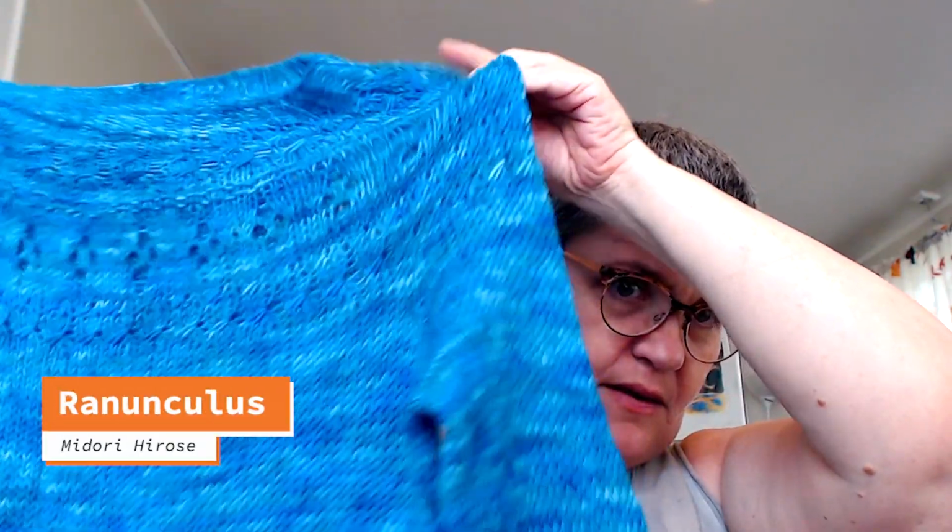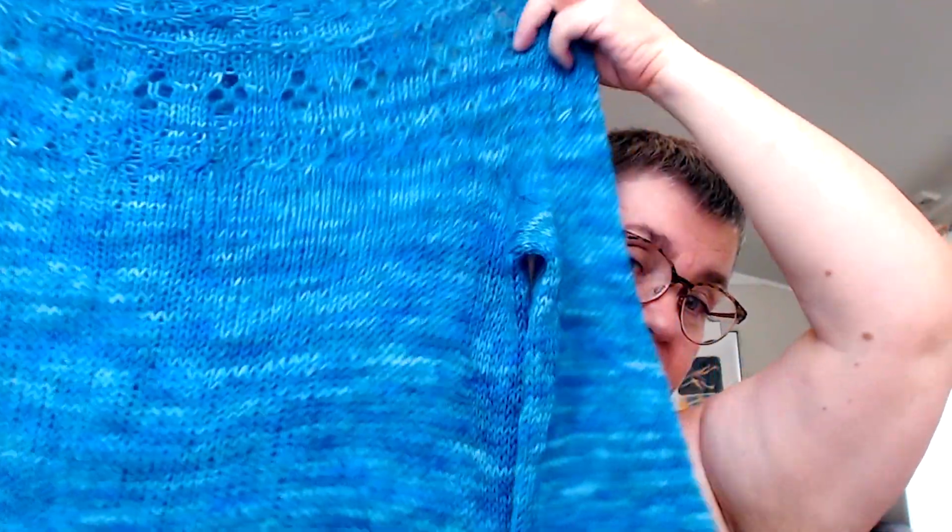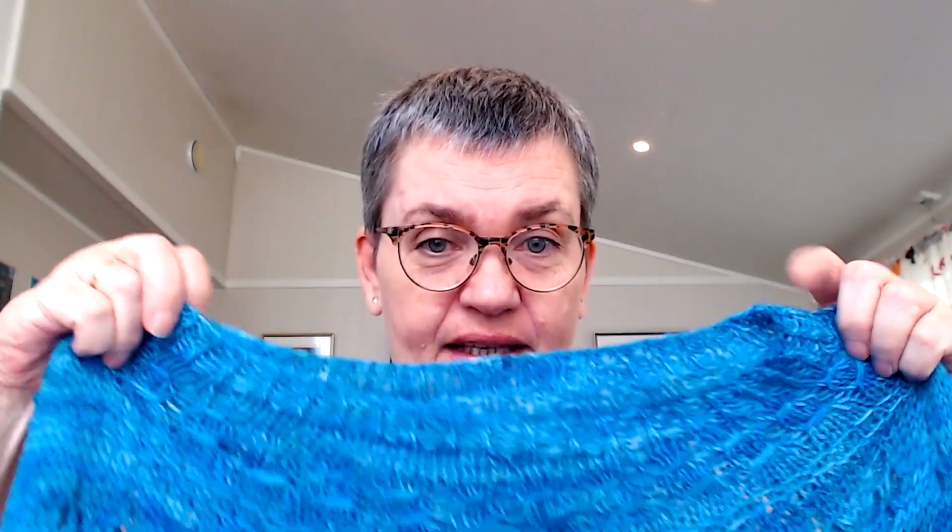And I said I started out wearing one of my FOs, but it was too hot, because even though it's a storm outside, we're still in July. So the FO I was trying to wear is something you saw as a WIP last time, and it's my 4th Ranunculus, and it's knitted in the same yarn as 2 of the others. It's one of my discontinued bases. It's 100% soft merino, and the colorway is Tidal Wave. And this one has a wider neck than the others.